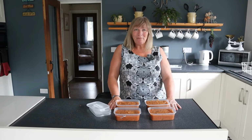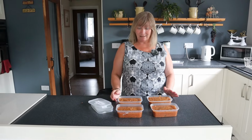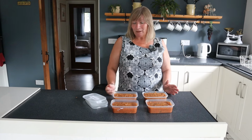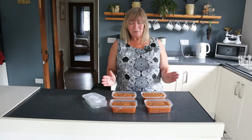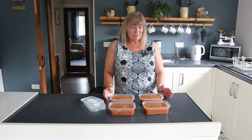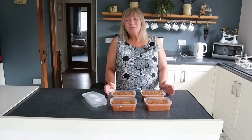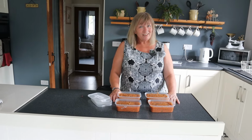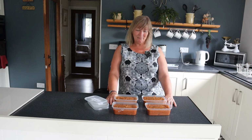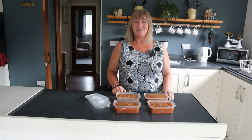So as you can see from that batch, I have made 4 containers. They're approximately 500 grams, possibly a little bit more than that in weight, of pasta sauce. Now this pasta sauce is packed full, as you saw, of beautiful fresh vegetables, and I'm going to put these in the freezer. They will keep in the freezer for probably up to a year if you don't use them that quickly, but we do. So with these I will make lasagnas, I will stir it through pasta. It will be in the freezer whenever we need it, and it's one of those very versatile things to have as a store cupboard extra.